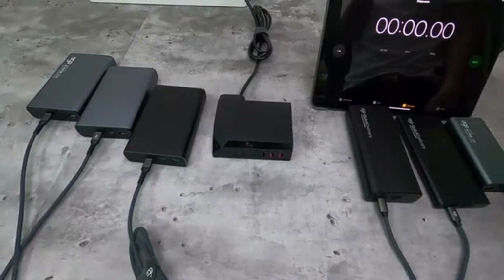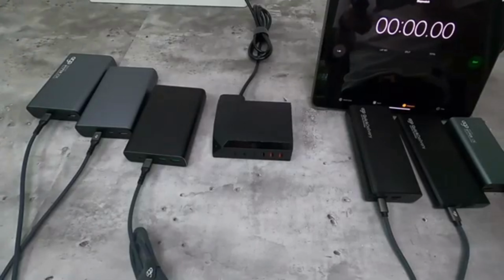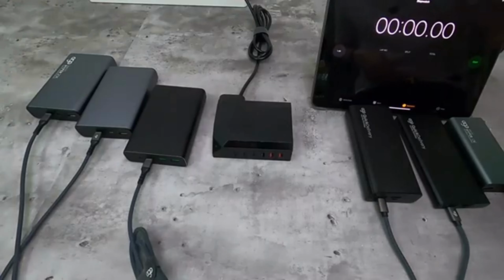Hi guys, in this video, we will try to demonstrate how EXINNO charges six devices simultaneously, in its very own maximum output, as well as showing a very constant temperature throughout the process. So without further ado, let's get started.